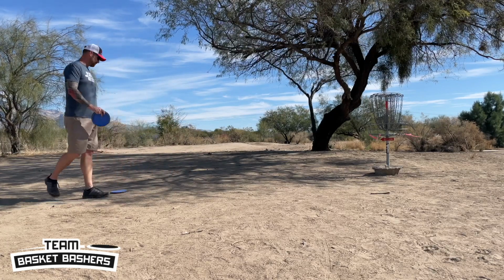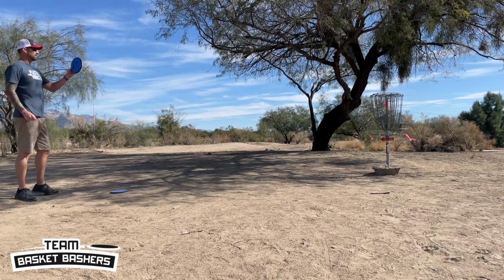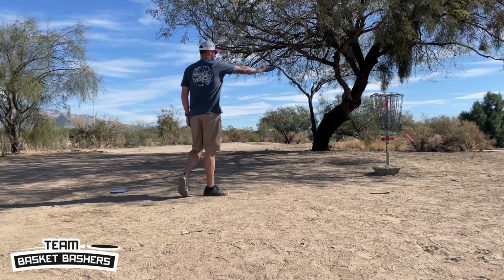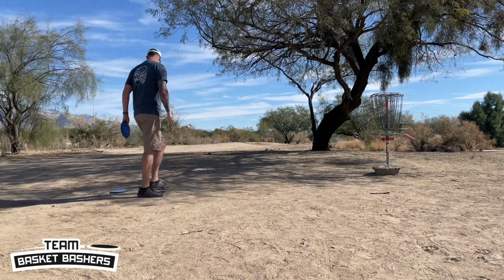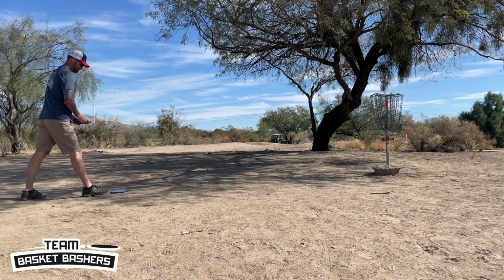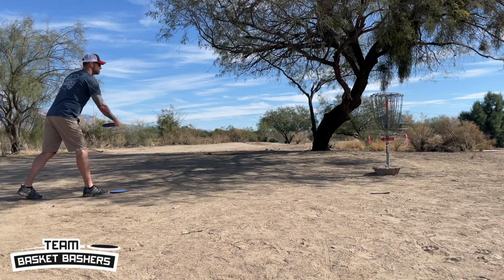Alright, ended up pretty good here, about 15 feet from the pin. Again, you can see there's a tree here just above the basket, so you come in at a nice angle to the basket, a nice easy chance at an ace. If you're coming in a little hot, that tree might help knock you down, so nice attackable hole.